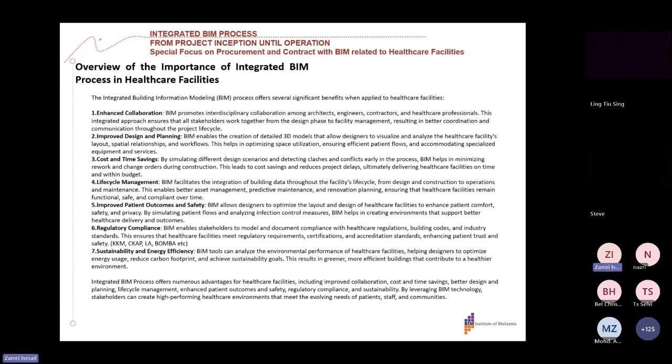So integrated BIM process offer numerous advantages for healthcare facilities, including improved collaboration, cost and time saving, better design and planning, lifecycle management, enhanced patient outcome, safety, regulatory compliance, and sustainability, as I mentioned earlier. So by leveraging BIM technology, stakeholders can create high-performing healthcare environment that meet the evolving needs of patients, staff, and communities, and also help in terms of reducing maintenance costs and downtime in terms of business operation of hospital in case of private hospital, for example.